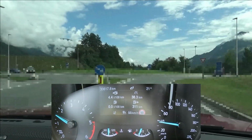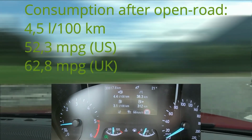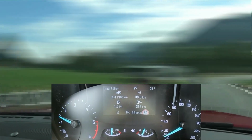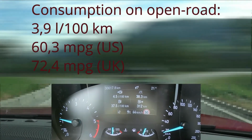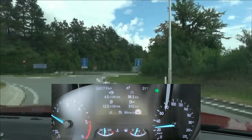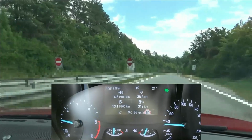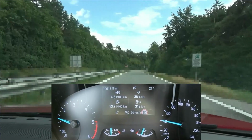So you have seen it's not the Ecodriver who is the hindrance on the road. At the end of the mixed road section we have 4.5 liters per 100 kilometers. We're now coming onto the motorway, and here we have a restriction to 100 kilometers per hour as per an environmental law.